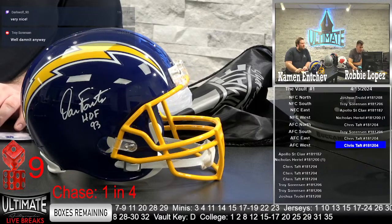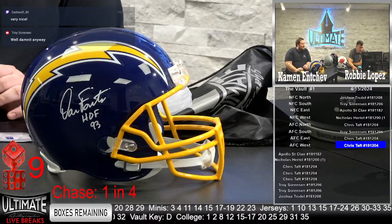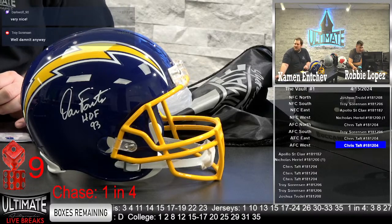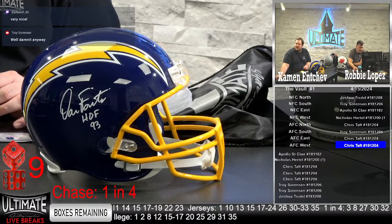Oh, wow. WNBA draft. Caitlin Clark went first overall, Robbie. Yeah, but Chicago went with the South Carolina center, Cardoso. Yeah, she's tall.